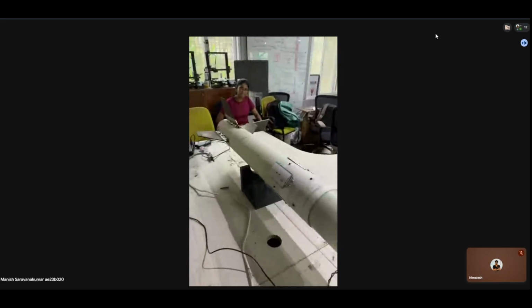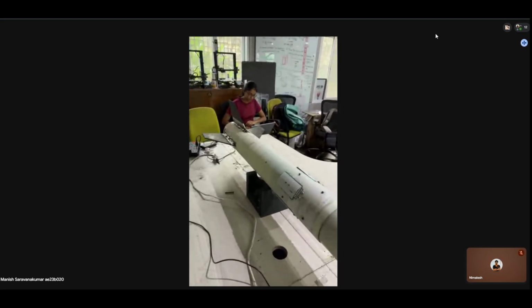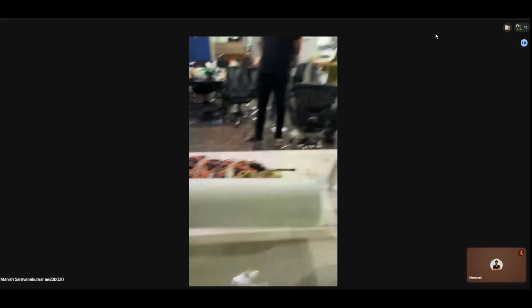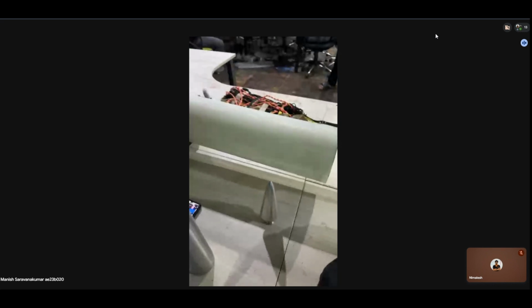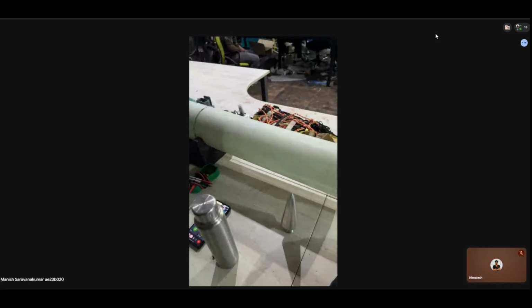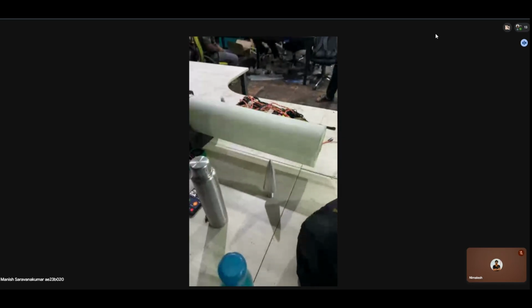We have one last fin to attach, and we will also be doing fin layup over it to reinforce the strength of the fins. And this is the tip for our nose cone. So we'll be having a nut here that we'll be using to attach the stick. And the bulkheads for the rocket are being manufactured right now. They should be done within a day or two. They're in the final phase of manufacture.